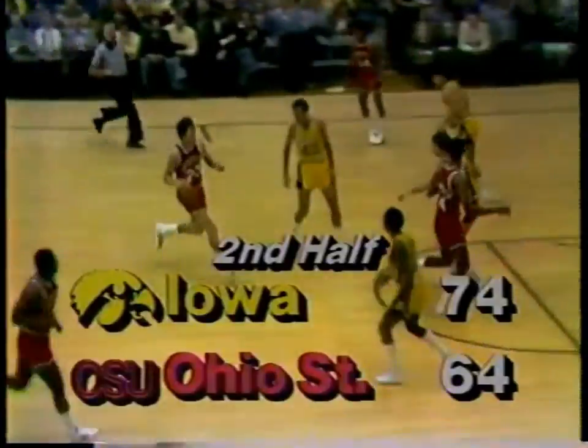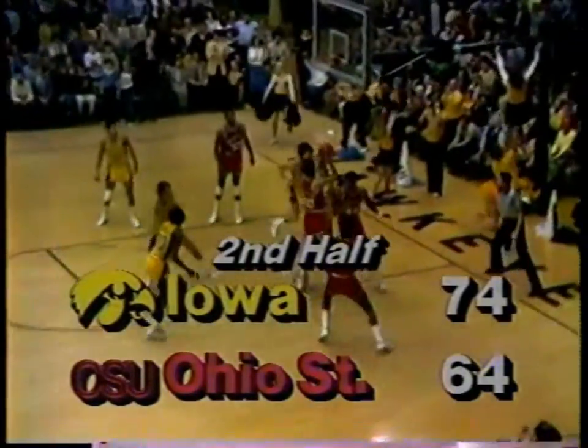Huggins from way outside. Here we go, Carfino to Boyle. 2 men to beat. Boyle with the jam! Kevin Boyle puts Iowa by 10. And the foul will go against Bobby Hansen at the other end. Hansen commits personal foul number 4.